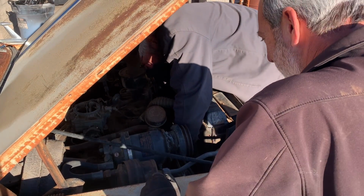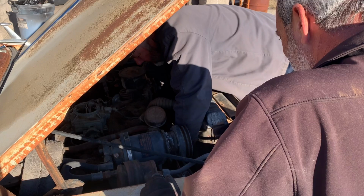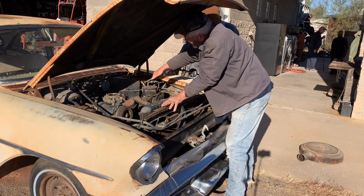Yeah, it's not. Is it locked? Yeah, it's not locked. Yeah, for sure. Watch your eyes.